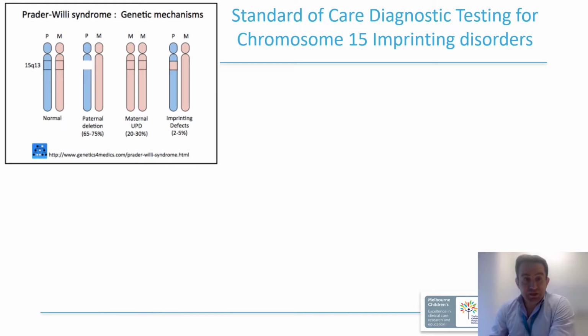So Prader-Willi is caused by chemical changes at this locus 15q13 called methylation, which silences genes within this region. In neurotypical individuals, methylation at this region is roughly 50%. Maternal is methylated, paternal is unmethylated. In Prader-Willi, this region is hypermethylated, so methylation is approaching 100%. This could either be caused by a deletion of a paternal copy, maternal uniparental disomy, or imprinting center defect, which is a methylation change without copy number changes on the paternal chromosome.